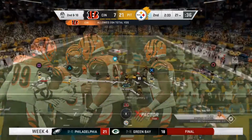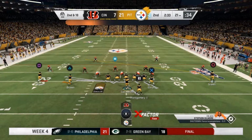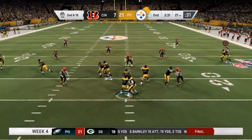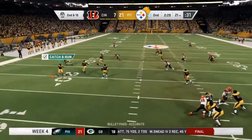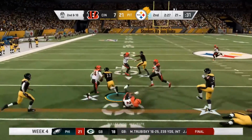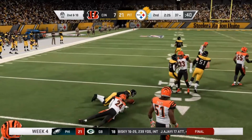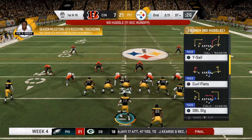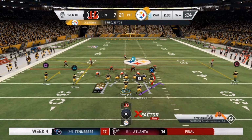Now the first play of the drive there is incomplete. From the 21, it's 2nd and 10. Here's Garoppolo to throw. This will be caught by Brown. And he's taken down, but able to slip across the 35. Pittsburgh getting 16 yards there and also a first down.